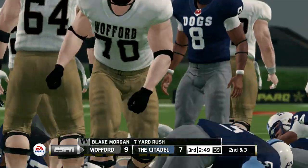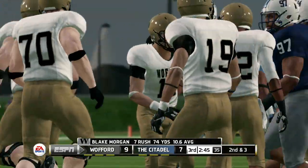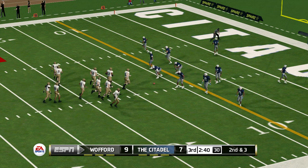Pretty decent pickup. Team 7 on the play. That'll bring up 2nd and 3. And this is the 9th play of the current drive.